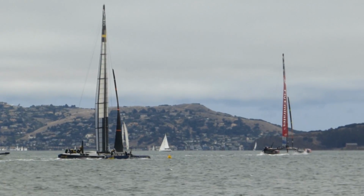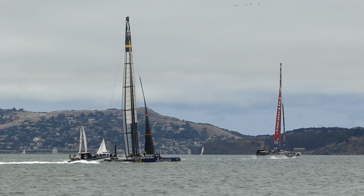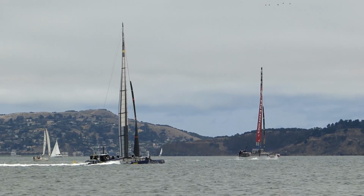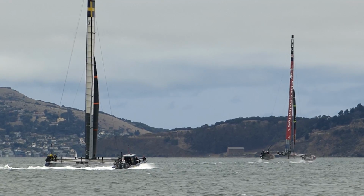Artemis Racing needs to get back up to speed here as quickly as possible, but this was not good. She needs to do better than that in a real race.